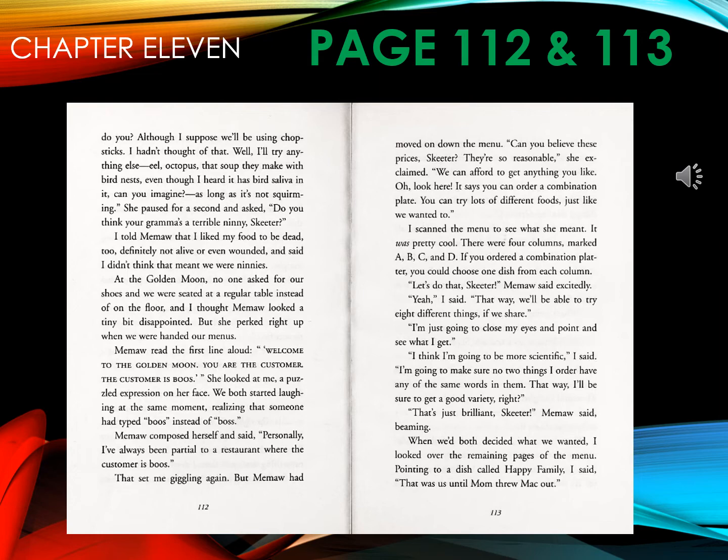"Can you believe these prices, Skeeter, they're so reasonable," she exclaimed. "We can afford to get anything you like. Oh, look here. It says you can order a combination plate. You can try lots of different foods just like we wanted to."